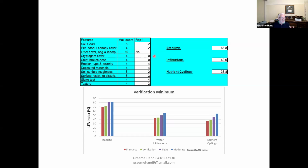I said it had no cryptogams, which is the moss and lichen layer, because it looks pretty well covered. No crust brokenness, again because it's covered. Negligible or not applicable, no evidence of erosion, no evidence of deposited material that's washed in, because when you've got that sort of density, you don't get that. Whereas out in those arid areas, they're getting a lot of perennial grass litter or annual litter moving, so you get litter banks everywhere, and that's the deposited material. If you've got deposited materials coming in, that's bad because it's eroding from somewhere.